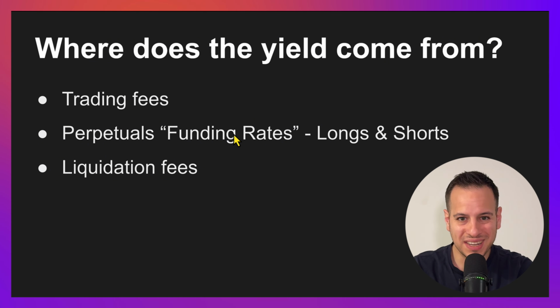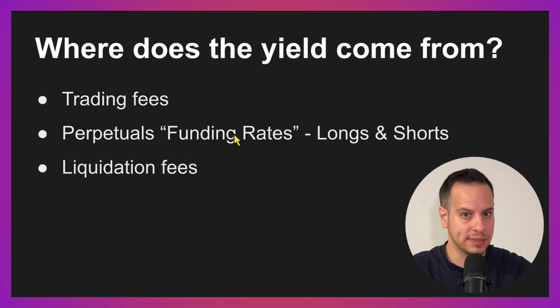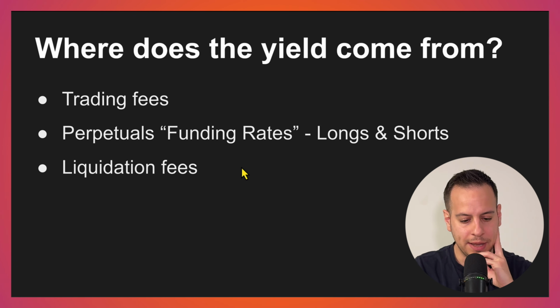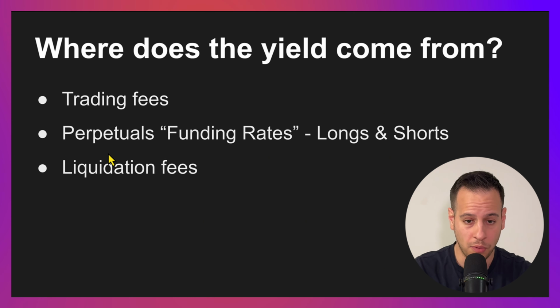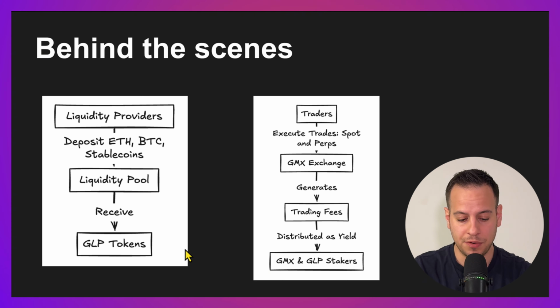You have also funding fees when you open shorts, and when you use leverage, you borrow capital and you need to pay for this capital that you borrow. And also when you get liquidated, there is some kind of fees. So there are a lot of fees when you open, close position, hold a position, borrow money, and all these fees are being generated and go to the GMX and GLP stakers.